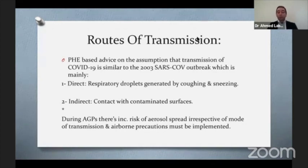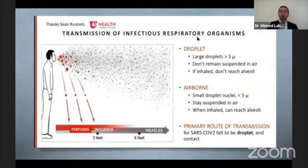During what we call aerosol generating procedures, or AGPs, there is increased risk of aerosol spread. So we treat the route of transmission as droplet, except when performing one of the AGPs. We'll speak about them later in detail. During these procedures, we suspect that aerosol spread is highly likely, and we take airborne precautions.